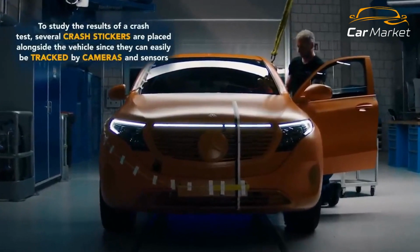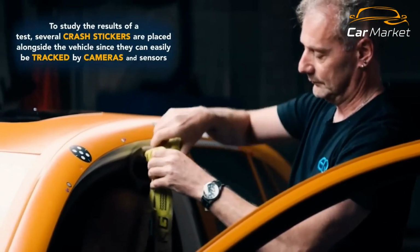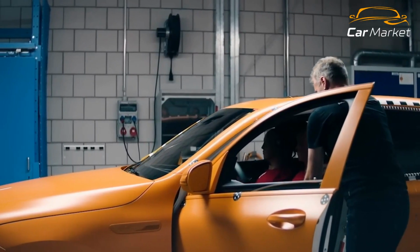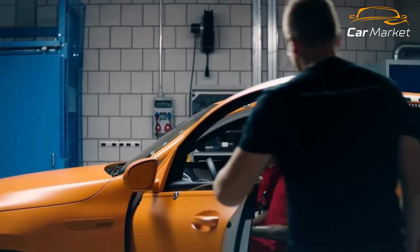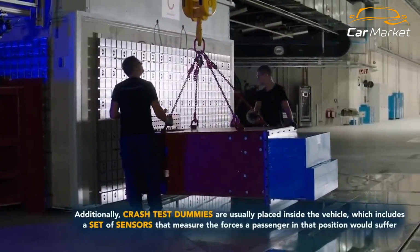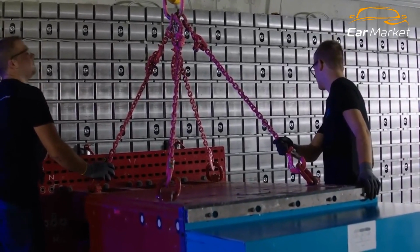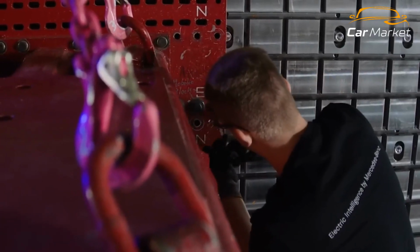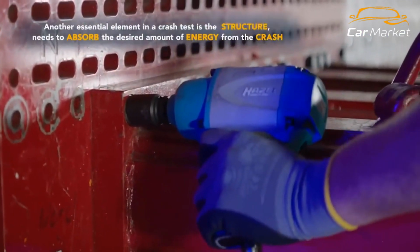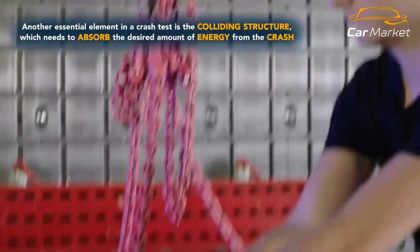To study the results of a crash test, several crash stickers are placed alongside the vehicle since they can easily be tracked by cameras and sensors. Additionally, crash test dummies are usually placed inside the vehicle, which includes a set of sensors that measure the forces a passenger in that position would suffer. Another essential element in a crash test is the colliding structure, which needs to absorb the desired amount of energy from the crash.